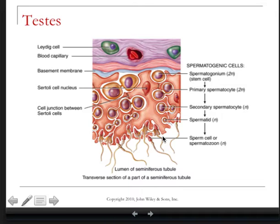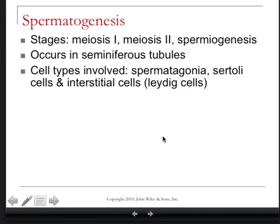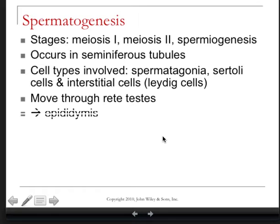they enter the ejaculate. Okay, so spermatogenesis has several stages: meiosis 1, meiosis 2, and spermiogenesis. These occur in the seminiferous tubules. The cell types involved include spermatogonia, Sertoli cells, and interstitial or Leydig cells. They move through the rete testis and then to the epididymis.